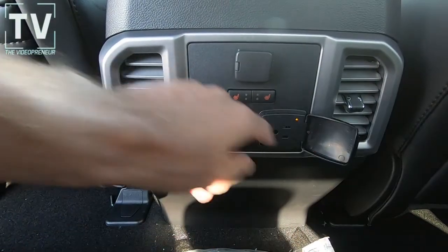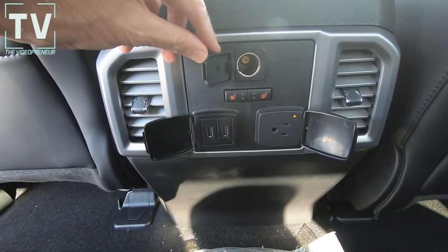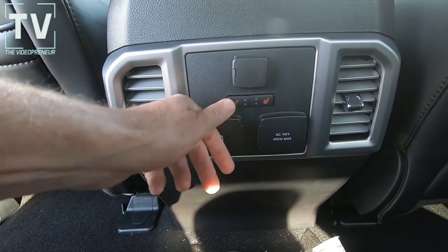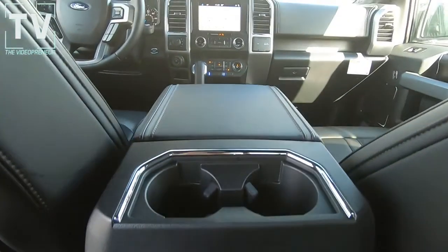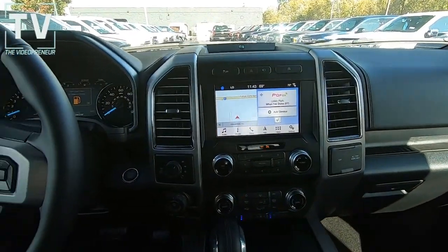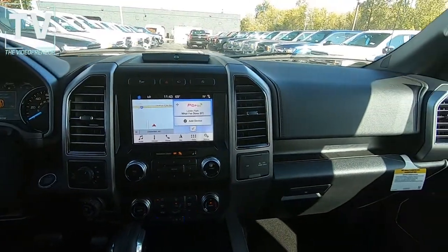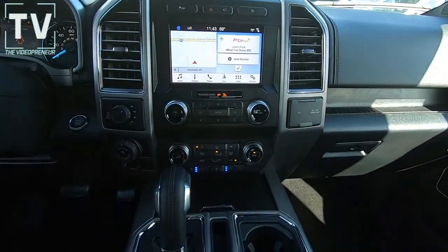Here you can see the additional power ports for the rear seats. Plenty of power in the back, as well as heated seats for both the rear seats as well as the front seats. Great look at the 8-inch center stack entertainment section. We'll touch more of that in a moment when we get to the front seat. Genuine wood accents.